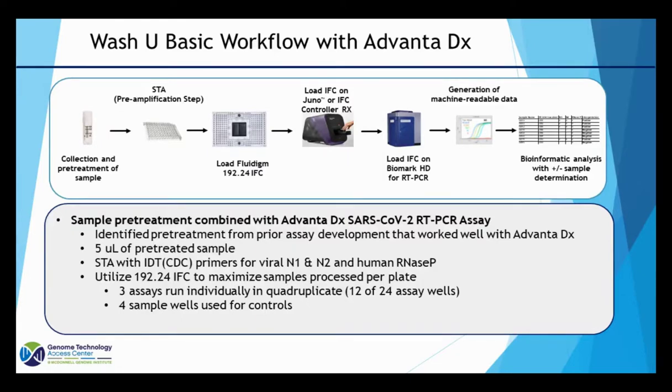5 microliters of input is all we need for the assay at the STA step. And as was mentioned, we actually run this with the 3 assays individually for the RT-PCR on the Biomark, and we do those in quadruplicate. So for every sample that we put onto an IFC, we have each assay in quadruplicate, the N1, the N2, and the RNase-P. So we get those 4 readouts, and that's part of our overall calling scheme in terms of the reproducibility for a clinical assay. And then we use 4 wells on the sample side of the IFC for controls.